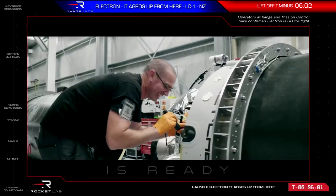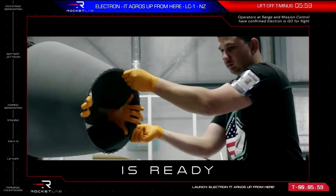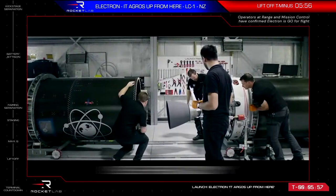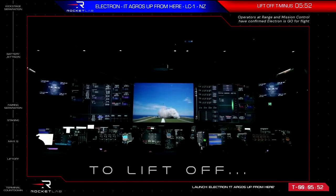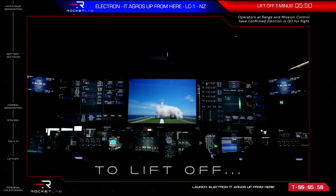10, 9, 8, 7, 6, 5, 4, engines go. 2, 1. Lift off, vehicle clears the pad.